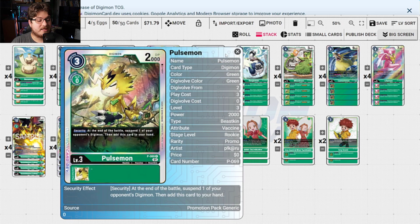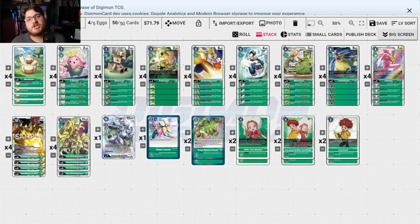Then you have Pulsemon here. At the end of the battle, suspend one of your opponent's Digimon, then add this to the hand. So, security Digimon. Yes, we don't have them yet, but keep that on your radar, because eventually they are going to come through, and you might see some benefit that way.